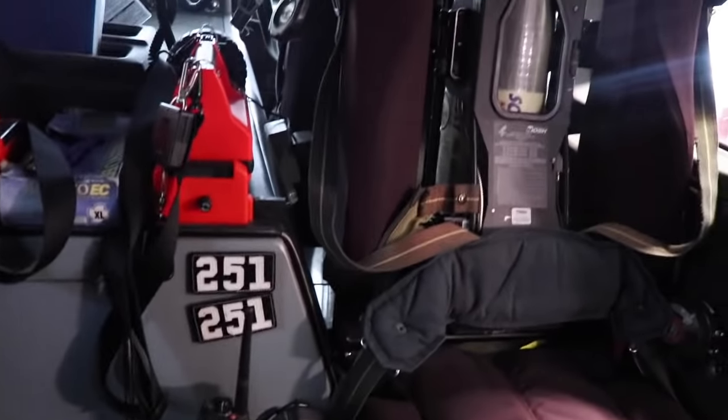Oh boy. Whoa. 1, 2, 3, 4, 5, 6. There are going to be 6 firefighters in this engine. Wow, and look at this.